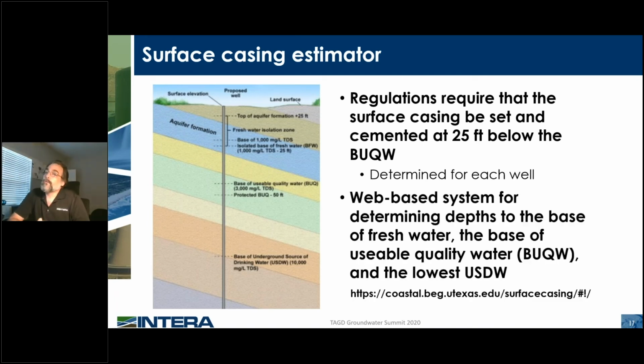And one thing that the Railroad Commission has done, which is a really nice thing that they've set up to really facilitate the process, is that they've developed this web-based system for determining what those depths are. So you can go to this site and you can put in the latitude and longitude, or just point out the location on a map of where the proposed well is going to be, and it will determine what those depths are based on the best available science. It goes into this database of where the depths of fluids are at certain water quality values. And there's an address right here. So if a well is going in, you can go and take a look at that to verify that their construction is going to satisfy the need to get the surface casing below that depth.